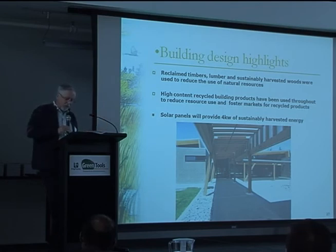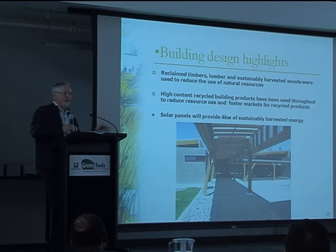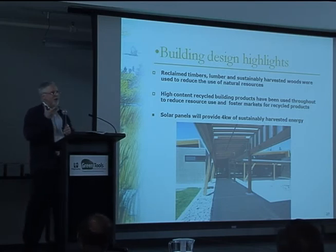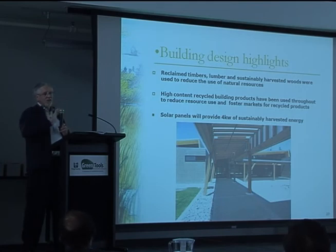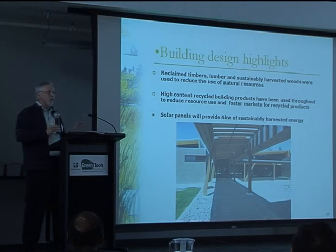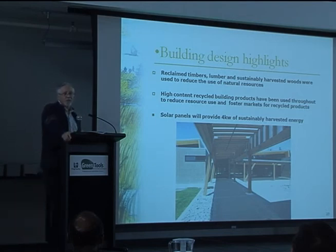High content of recycled building products. You'll notice in the restrooms, the stall dividers are 100% recycled pop bottles. You'll recognize those colors. It's one of those things about a recycled material: it's not all consistent, but I think it adds a very interesting pattern to those enclosure systems. So you end up with a reclaimed product that's a little different than a standard produced product. And in a lot of cases, I believe it has more character and is more interesting than your standard building products.